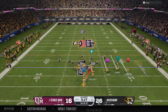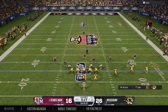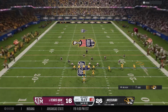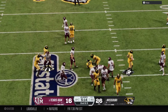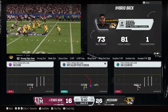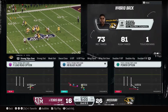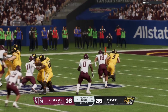And the first play of the drive now from the 25. Here's the handoff. Going to try to run inside, but nowhere to go. Well, there's something we haven't seen much in this game at all. That ball carrier being tackled near the line of scrimmage. Maybe if this defense can make more plays like that in the second half, their team will be able to chip away at this lead.